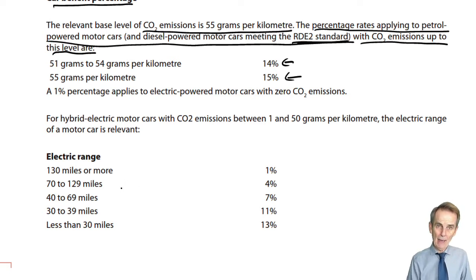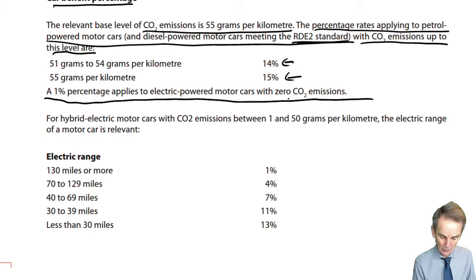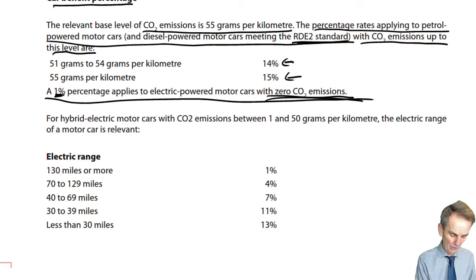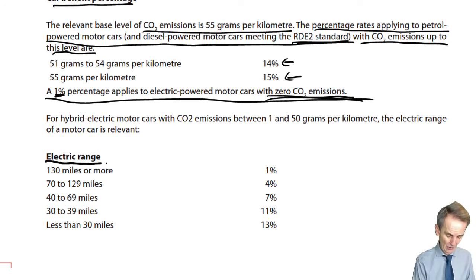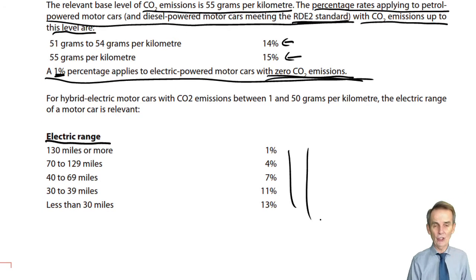If we're talking about something that has an electric range, a 1% percentage applies to electric powered motor cars with zero CO2 emissions. Right down at the bottom end there, all electric, zero emissions, it's 1%. But then what about the hybrid ones? Here's your list of the various electric ranges and the various percentages provided to you there.